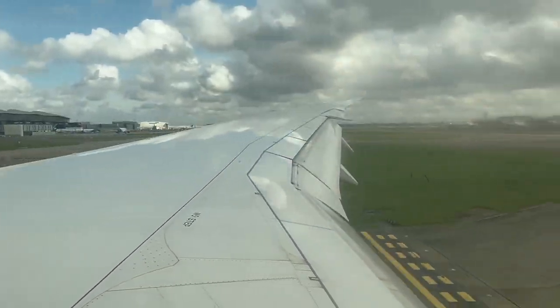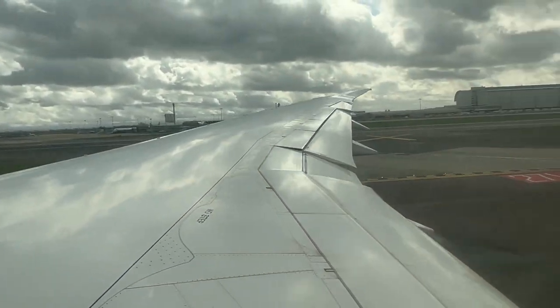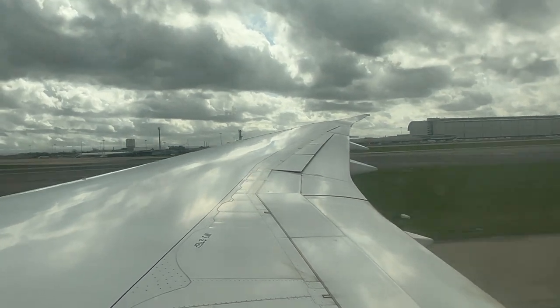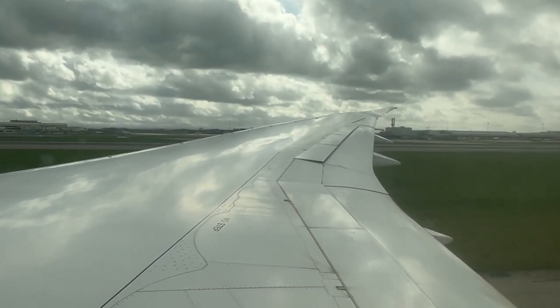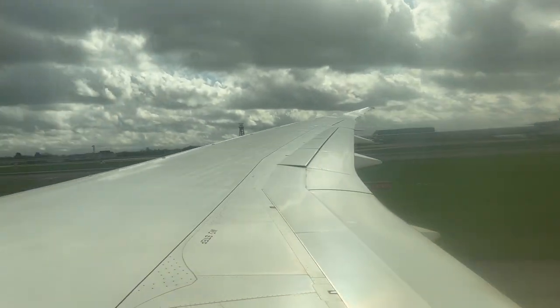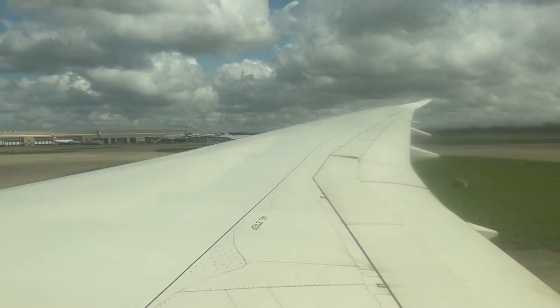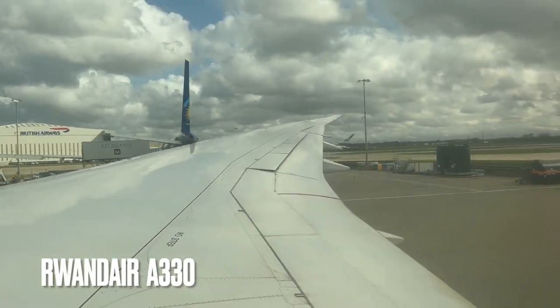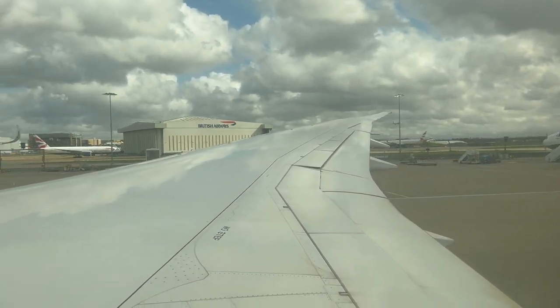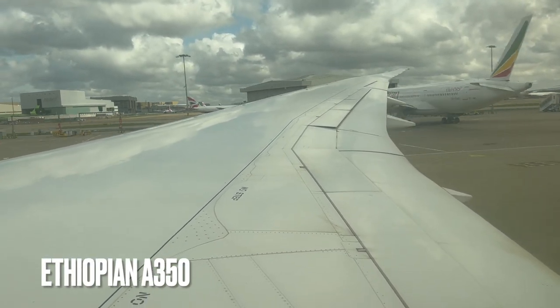Heathrow is one of the world's busiest airports. And the last time I connected through London, back in 2003, the current Terminal 2 was not operational. At that time, I transited through Terminal 3, and all I remember were the low ceilings and extremely long corridors. Let's see what Terminal 2 has in store for us.